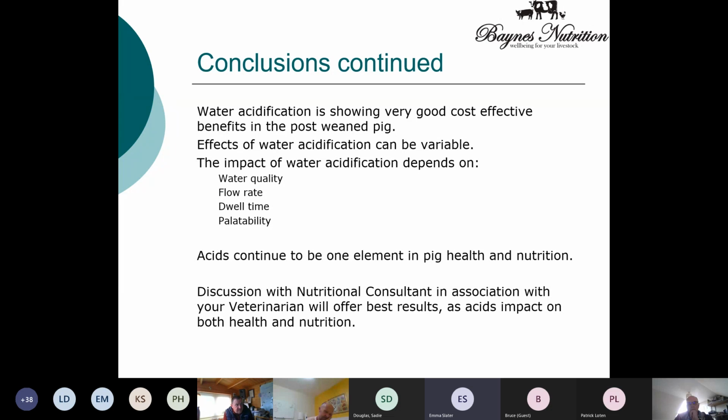This is the final slide. So water acidification is shown to have very good cost-effective benefits in the post-weaned pig. The effects of water acidification can be variable. The impact of water acidification depends on the water quality to start with. And I think really, even if we don't look at water acidification, really just check out the quality of the water that we're putting into these pigs. The flow rate, the dwell time, and the palatability of that water is also going to be critical.